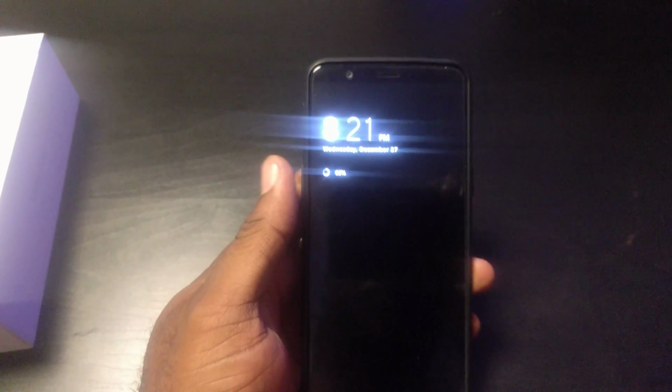One thing I like about it is how quickly it charges. The dash charge is very fast. The camera on this phone is pretty good. I think it has a 20 megapixel camera and a 16 megapixel camera. Not too sure about the front-facing camera.